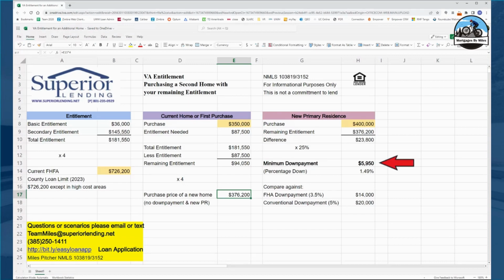There are also times where you're going to need to purchase your new home before you can sell off your old one, and that would apply to this scenario also. So let's hop to this pink section that shows purchasing a new primary residence. You'll be able to plug in your numbers here in these yellow boxes. Let's say we're buying a $425,000 new home while retaining the old one.